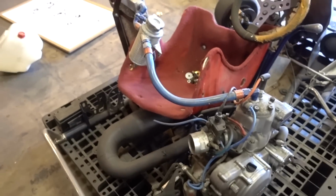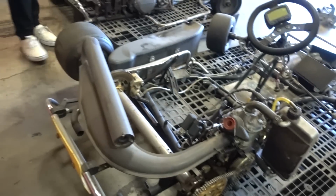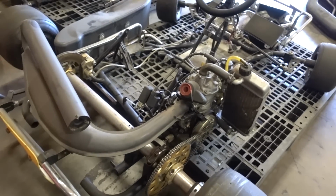There's no way this one runs, no way. Maybe use these wheels, tires, they're all flat. So yeah, I'd say we can use this rear axle, brakes. I don't know about the motor though. It'd be ridiculously loud and probably way too fast. Probably a 125. Could be a 125, yeah.